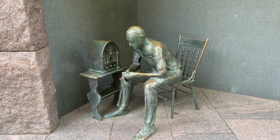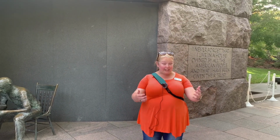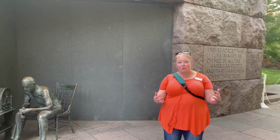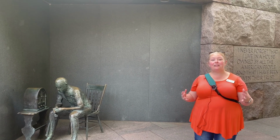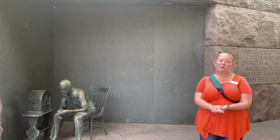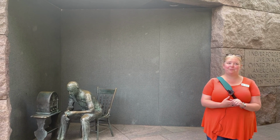He utilized his radio addresses, his famous fireside chats, to talk directly to the American people, to share information with them, talk about his policies and his plans. The American people felt like they really knew Roosevelt. He was coming into their homes, and that's one explanation for why he becomes our most elected president.